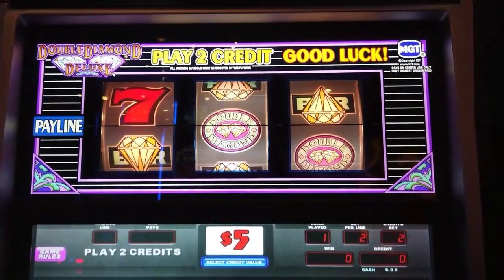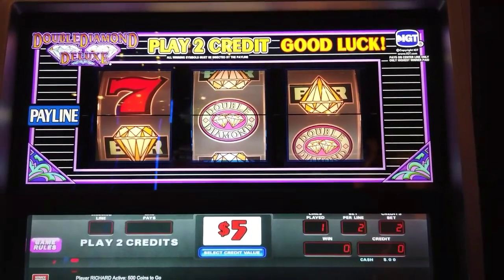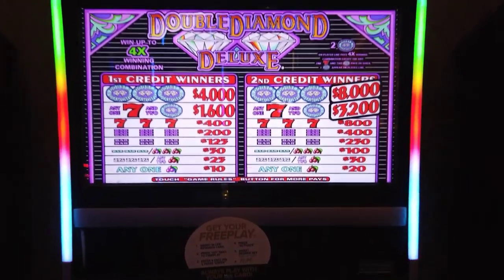Once again, I'm up at MGM Northfield. Just got done playing $5 Double Diamond Deluxe.